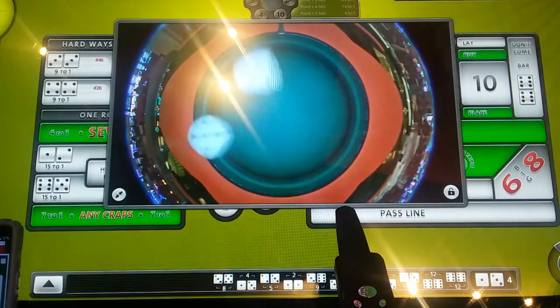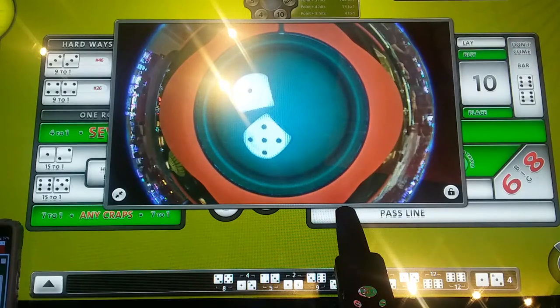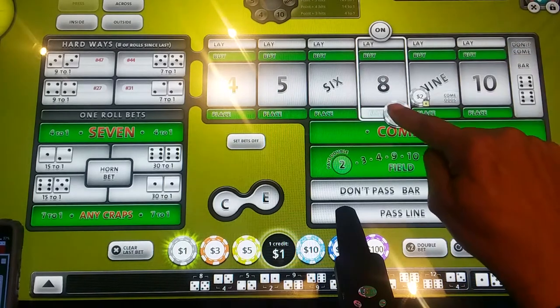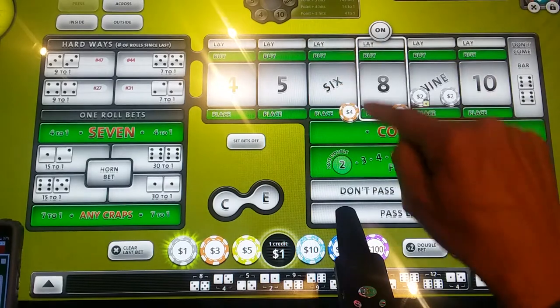Okay. We're still outside. I like outside. I don't like 6-1s, though. It's a 1-5. This is a fantastic hand, but I don't know if it's going to tell us that this time. We are at 25 rolls. We've got to bring this down and put it here. That was a 6.